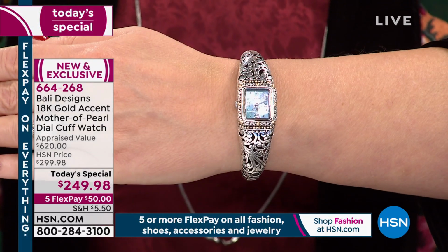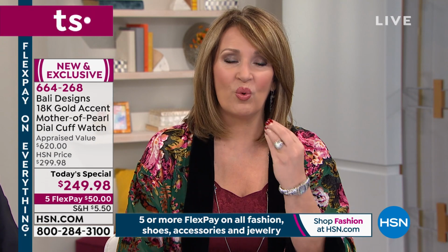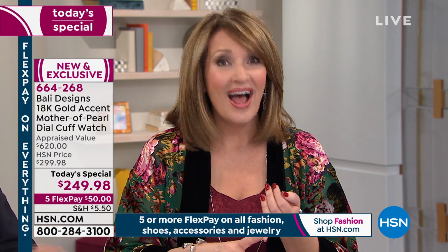And by the way, the large, just for the record, is 50 grams of the world's finest 925 sterling silver. We're looking at 45 to 50 grams of silver. Then you have genuine, solid 18 karat gold. There's a lot of accents. I was trying to count it just before.